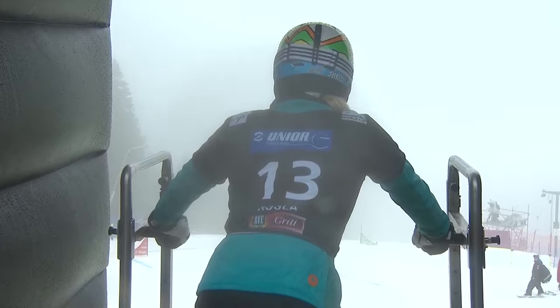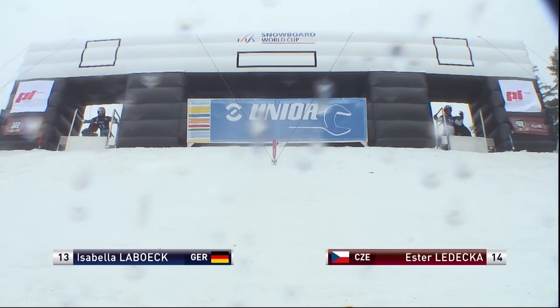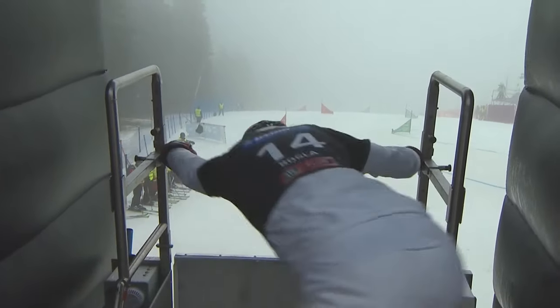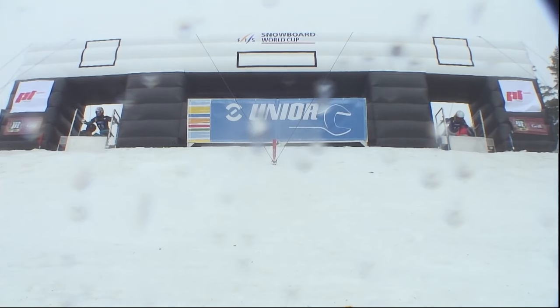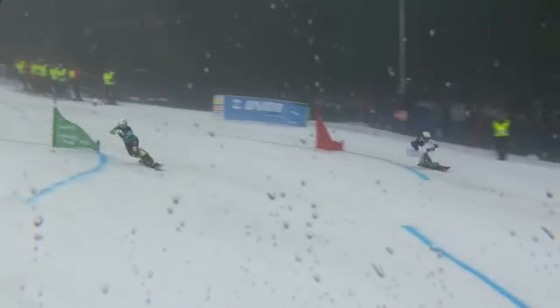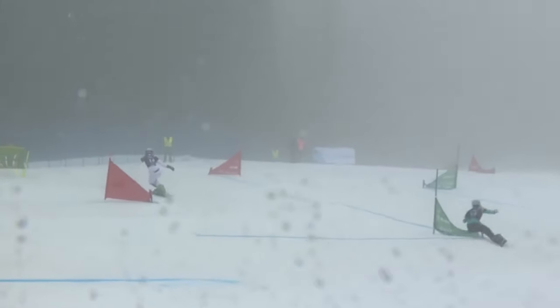So heat number three, Esther Ledecka of the Czech Republic wearing bib 14. She's on the red course, the youngster up against Isabella Labuek. Board drops, underway with heat number three. Ledecka on the red course, Labuek on the blue. Call it the blue. The gates are green, but we normally go red and blue.